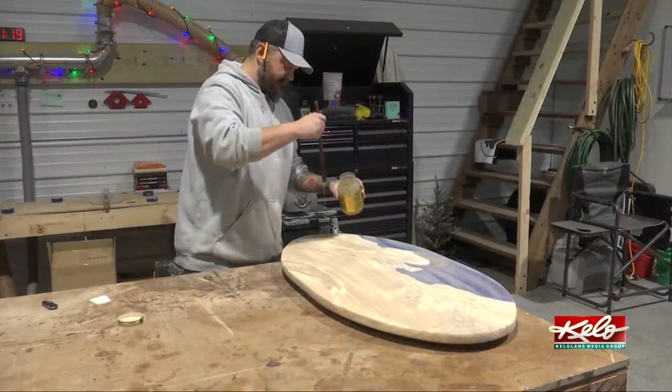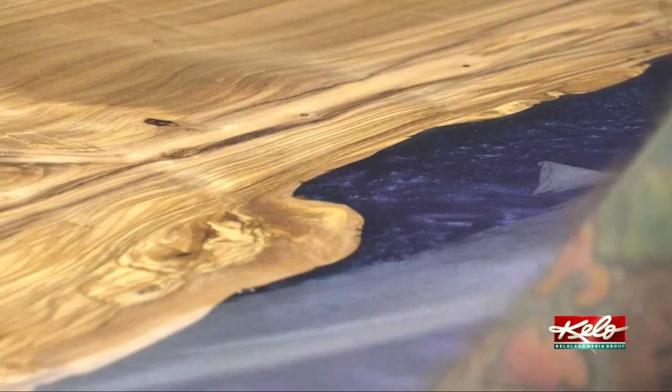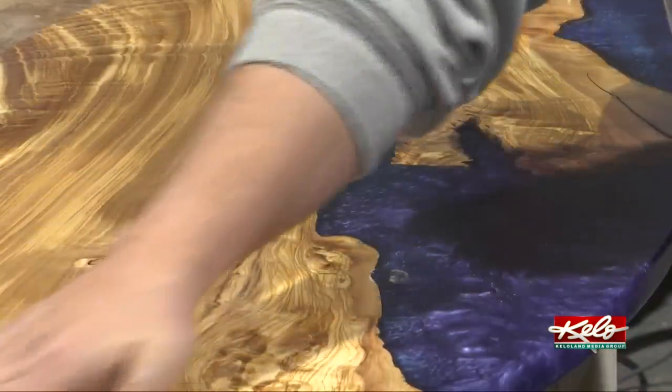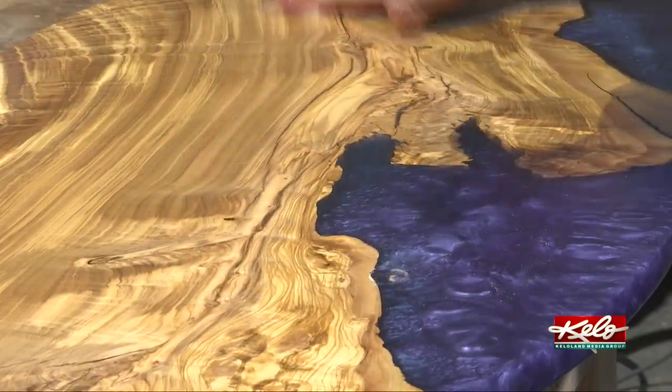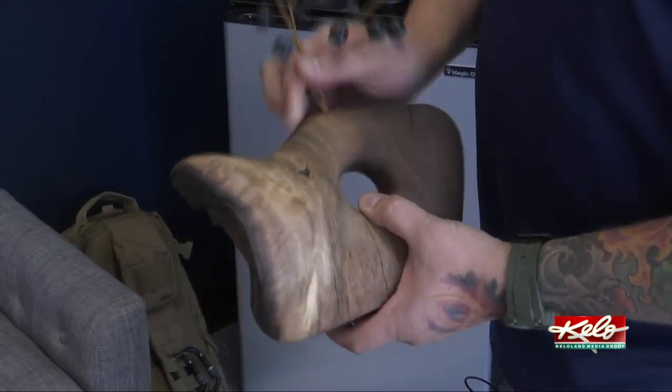And here it is, almost a week later. It's been cut and sanded into an oval shape. You can really see the grain of the olive wood coming alive. The finished product is a beautiful, one-of-a-kind tabletop. He also makes cutting boards, charcuterie boards, and wood flower vases, to name a few.